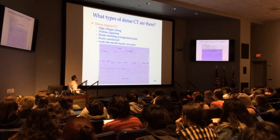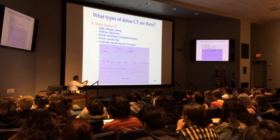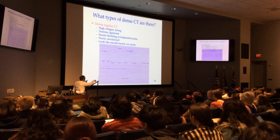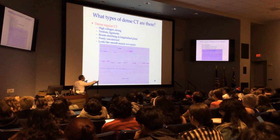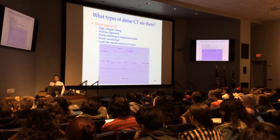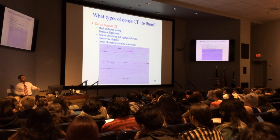Western blot columns kind of look like this. But you can appreciate the direction of the fibers are from left to right. So it's going to be strong from left to right. It's going to be very weak in the up and down direction. Dense, regular connective tissue. Regular because they're parallel fibers.